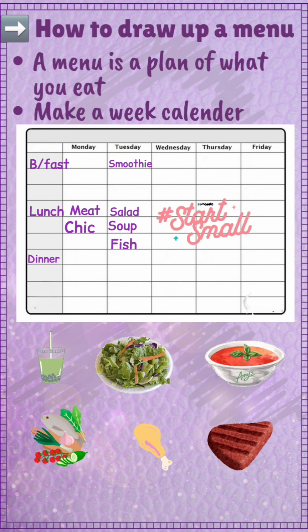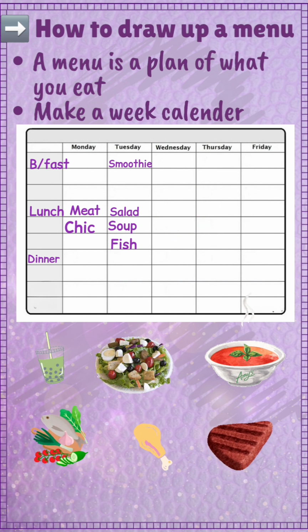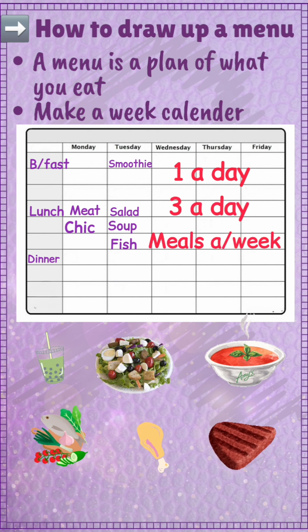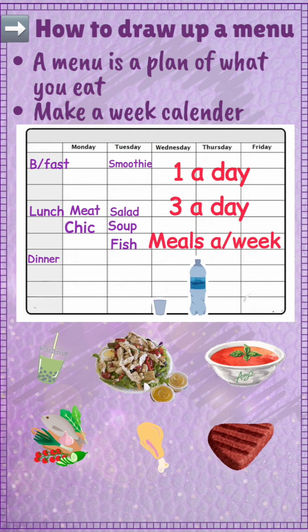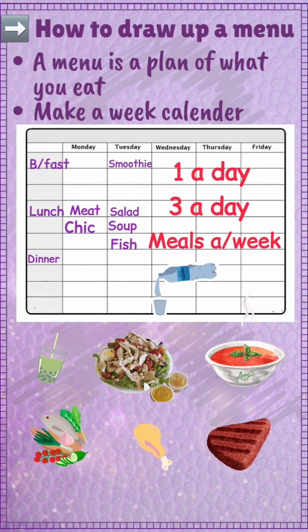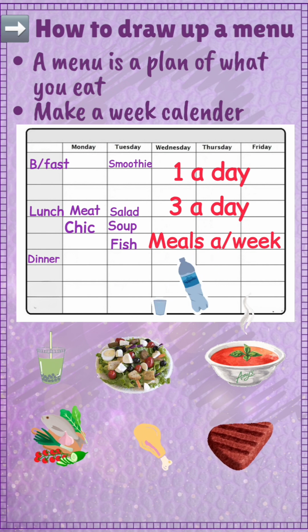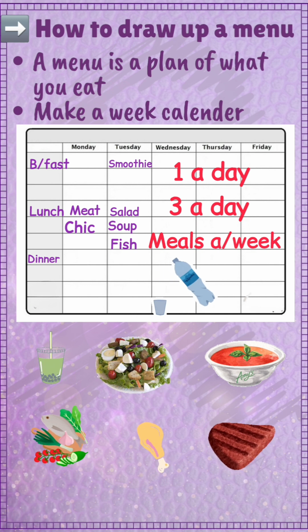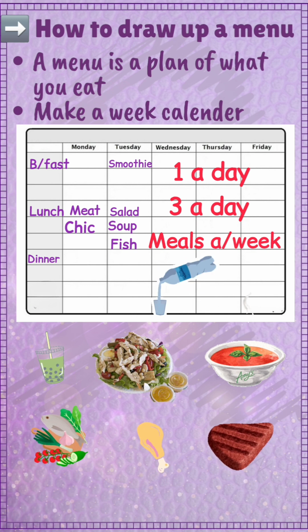Remember, start small. Too much change is overwhelming. Try 1 meal a day, then 3 meals for 1 day, and then meals for a week. So it's not overwhelming. Remember, drink at least 8 glasses of water, but you can also start small with that and build it up. Make meals tasty and use your imagination. It can help to make eating healthier and easier.